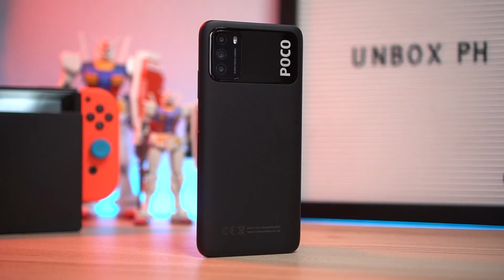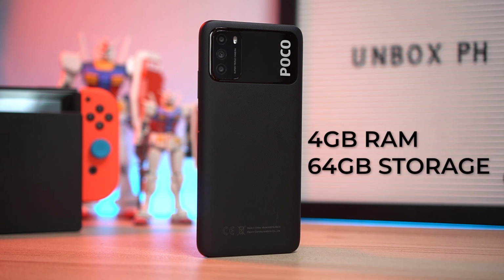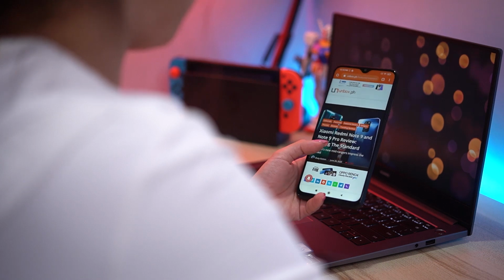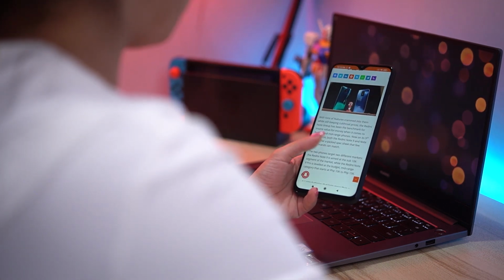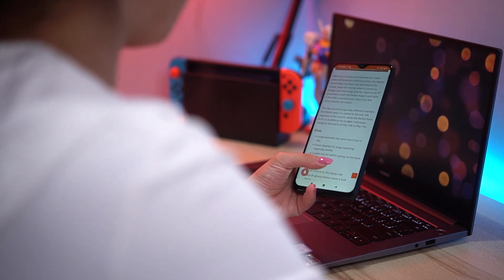The Poco M3 comes equipped with the Snapdragon 662 processor. This has 4GB RAM and 64GB internal storage. In case you need more, it also has a 4GB RAM and a 128GB storage variant. As for the performance of the Poco M3, well, it's pretty good. The phone feels very fluid and it has no problems running most mainstream apps and games.